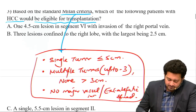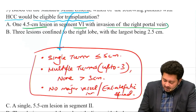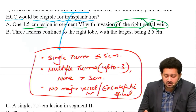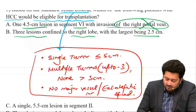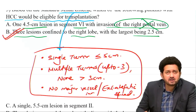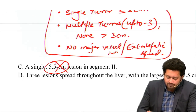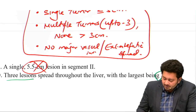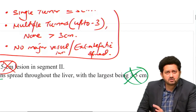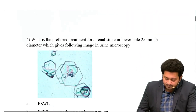Now see the options. Option 1: 4.5 centimeter with invasion of the right portal vein. So this is major vessel involvement. Option 2: 3 lesions confined to the right lobe, largest being 2.5. So you can very well do the transplant in this. Single 5.5 centimeter, more than 5, you cannot go. 3 lesions, largest being 3.5, it is more than 3 centimeters, so you cannot do. Okay, so that's why option number B is the correct answer.